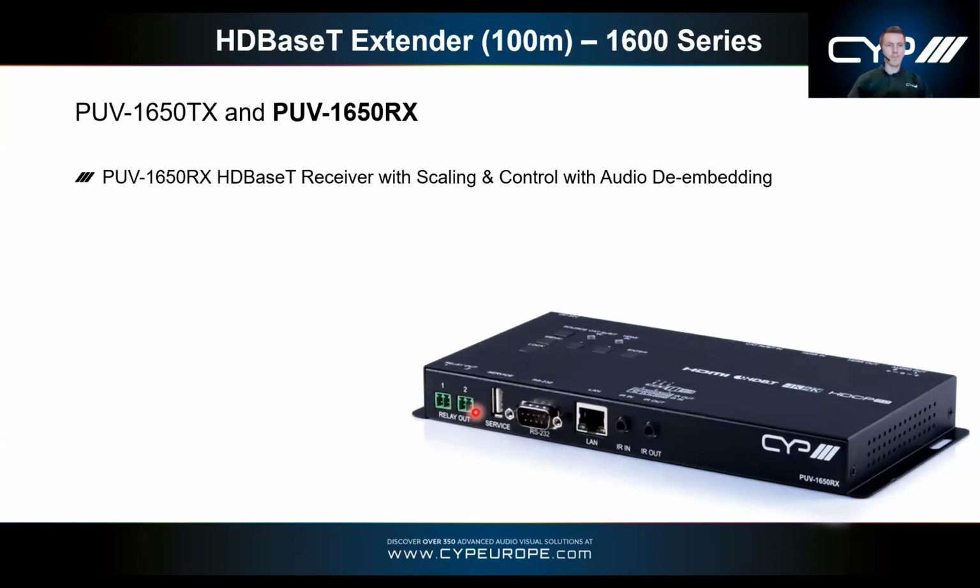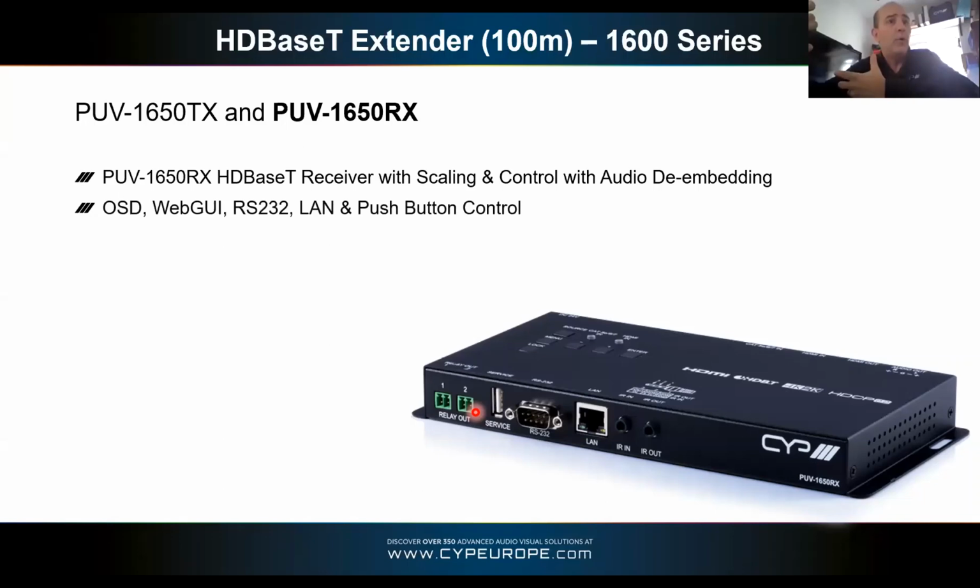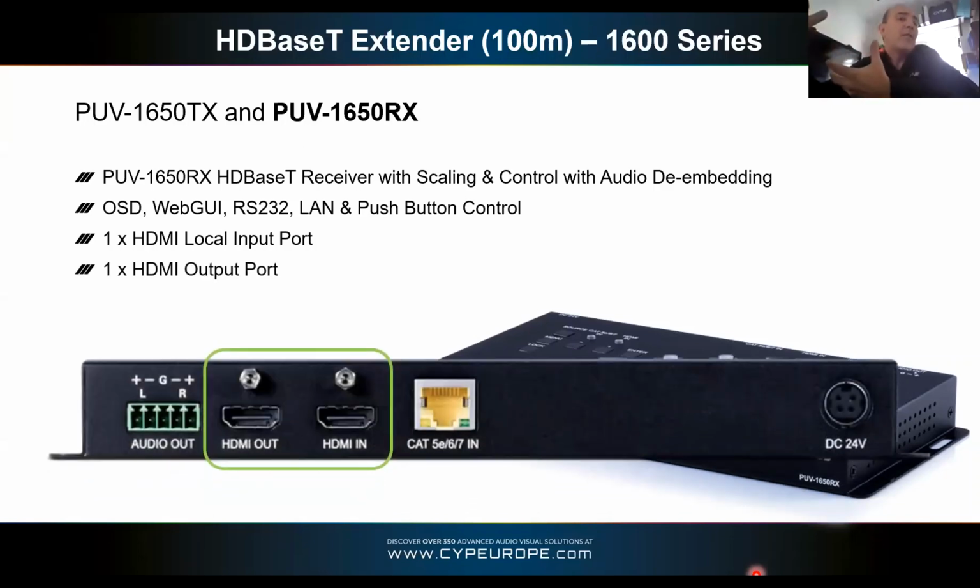The RX has the scaler on board. So again, you can set it. So if you've got a WUXGA projector and you want everything once it hits the scaler to be WUXGA, then just set it to that. It's also got a local input. So if you want some kind of digital signage in and out, you can do that. And as you can see there, you've got a local balanced audio output. Obviously, you can use it unbalanced if you wire it that way, just for audio reinforcement. And remember, you've got volume controls that you can control from that as well.